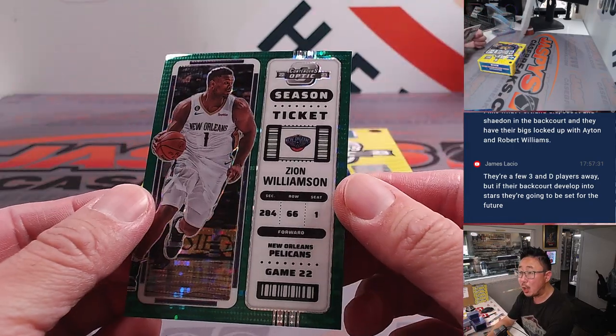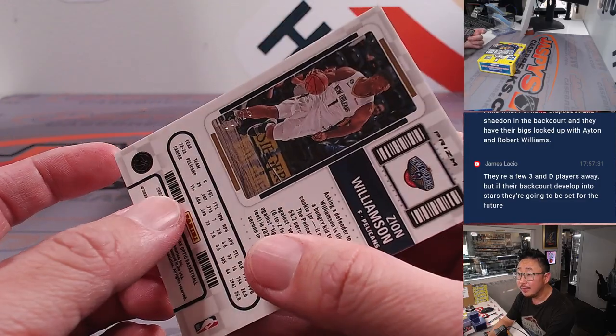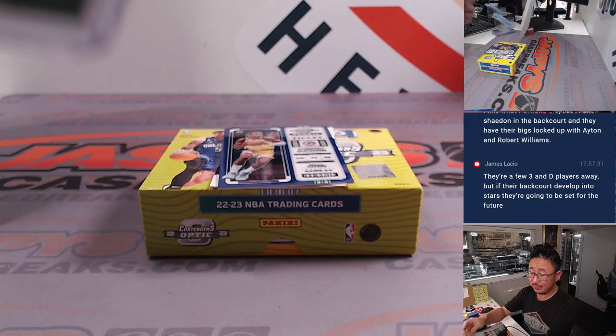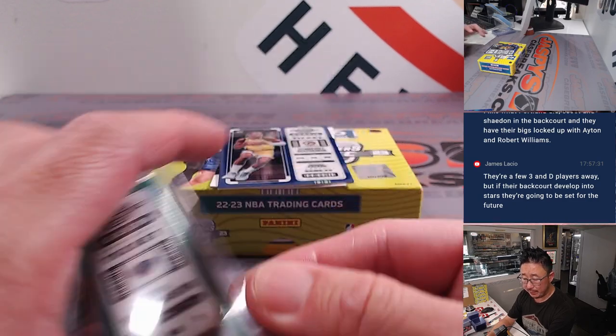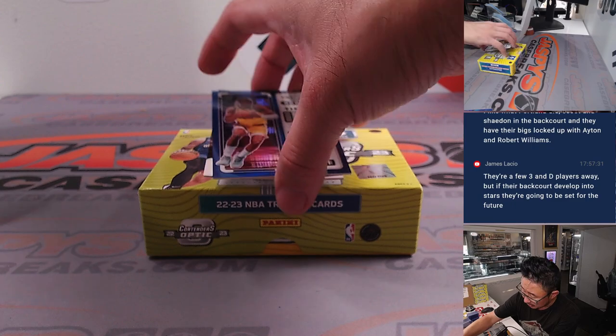We got Green Pulsar Zion. That's the 25. It'll be interesting to see how this guy looks. You know, what is his conditioning looking like? Have the Pelicans had their media day already? How's he looking? It's going to be for the Pels. It's going to be for Colin. Or no, for Omar, I'm sorry.